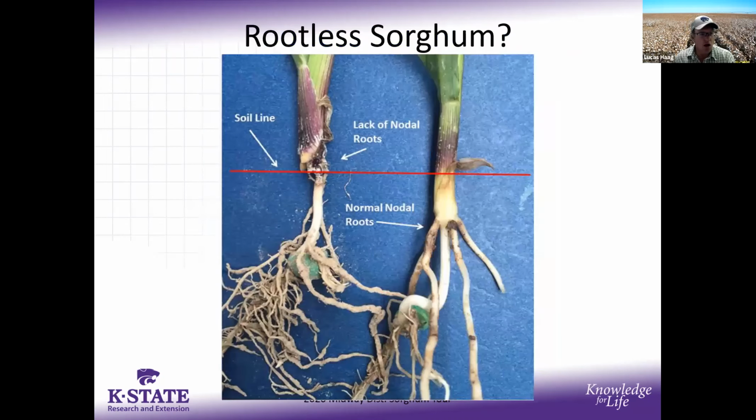One other thing we don't typically see, but did get called out to look at some this year, was rootless sorghum. This is technically a picture of rootless corn syndrome, but it's the same deal. I had several calls on this in Pawnee, Hodgeman County, and some others further west. Several things can cause this, but generally what we see in the field is this lack of nodal root development. And so basically the entire plant's trying to be supported by the mesocotyl here, and that just isn't going to last real long. And so you can see here, and obviously you get flopped over plants out in the field. And actually some of the fields I looked at had stand reductions in the neighborhood of 30 to 40% in some cases.